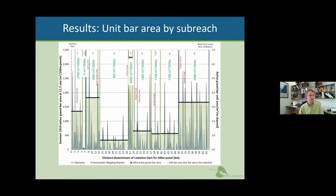So we can transform this into looking at active bar storage per 200 meter Gertz panel. So on the x-axis is the distance downstream from Lewiston Dam based on the Gertz panels. Actually, this is river kilometer. And these little blue lines here are active bar storage at individual bars. So you can see there's a lot of variability in storage. And then in the reaches, we average the active bar storage for each of these subreaches. And when we do this, it becomes apparent where certain subreaches have higher storage and certain subreaches have much lower storage.